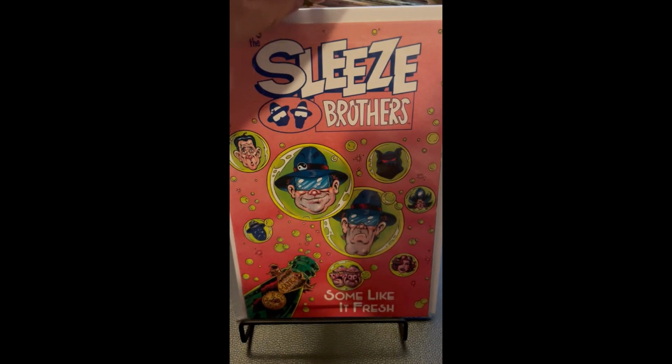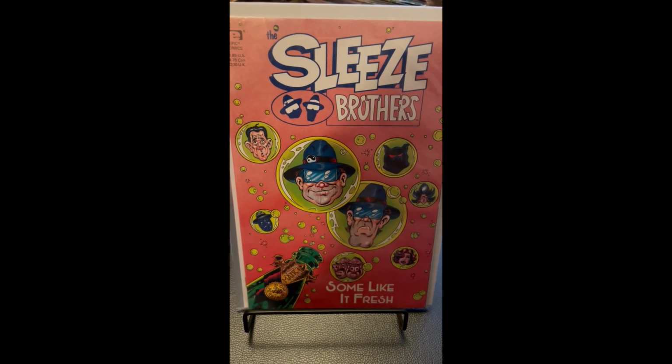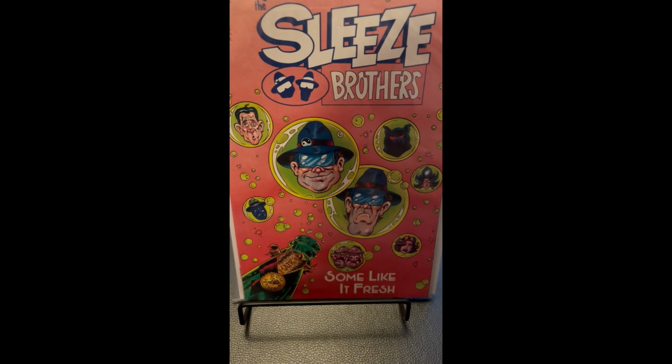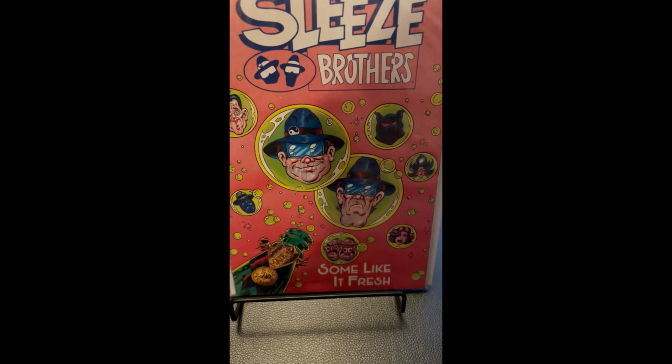This is one I liked as a kid, or younger anyway. It just seemed the artwork, the gags, it was fun. I don't know what this is. I don't know if this is an original story or maybe it's, you know, combining a couple issues together. I don't know. But the Sleaze Brothers, Some Like It Fresh.